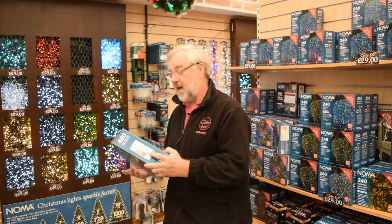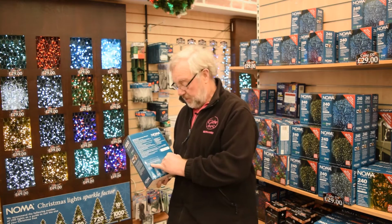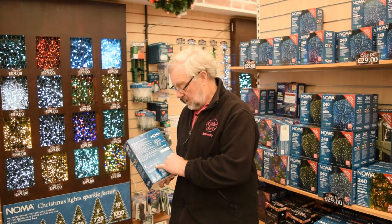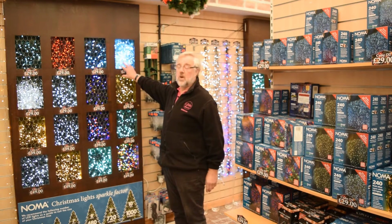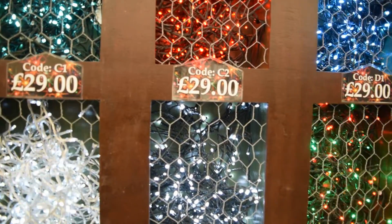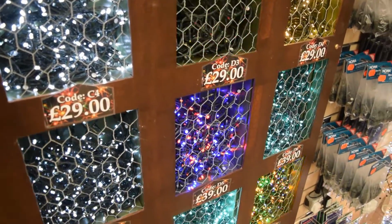And then it'll actually tell you the length of cable for the lights. So for example here, this is a 480 set. So we've got, as I say, 10 meters of cable before bulb number 1. And then we've got just under 48 meters of cable for 480 lights. So as you can see from one of our display boards here, huge choice of colour and quantity. As I mentioned earlier on, there's 40s, 100s, 120s, 240s, 360s, 480s and 720s.